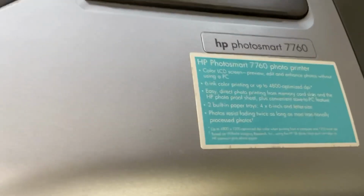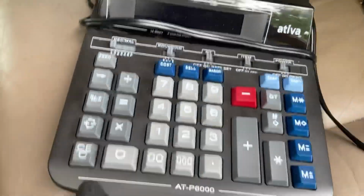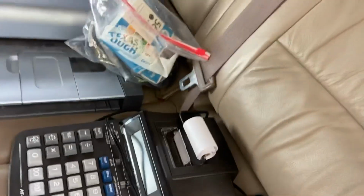It's an HP Photosmart 7760. Looks to be in fine shape. And again, there's a cord. They put it in a plastic bag. It was set like this. This guy was on top of it. It looks pristine, perfect. That's one of the first times I've ever found anything with signs on it.